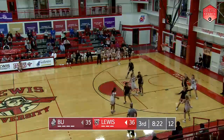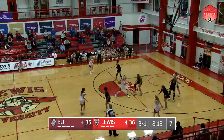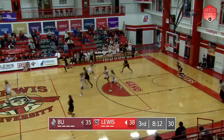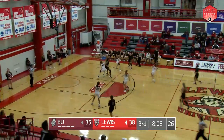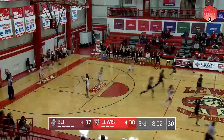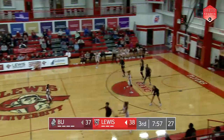Right wing Hilber. High post for Hinders here. She finally gets possession, goes underneath to Katie Gardner, who puts it off the glass and in. Katie Gardner with a nice little spin move and banks it home. The Flyers are back up by 3. They go into the right block, trying to work against Hinders to get that 3rd foul. With the left hand, Owens goes around her. Rich had to let her go, and they get the basket.